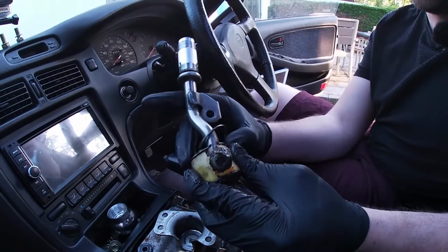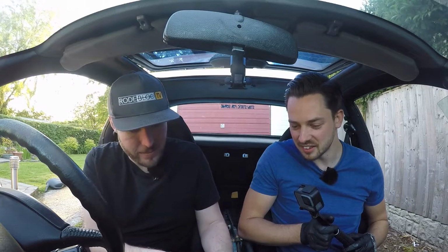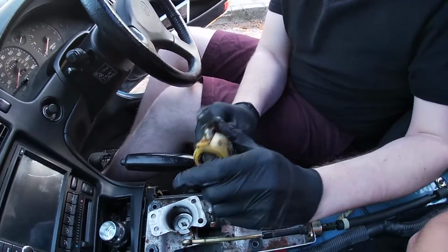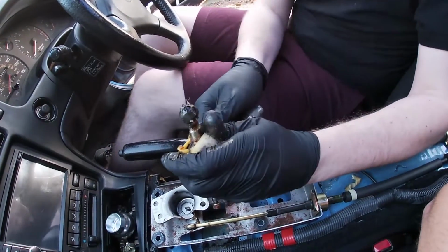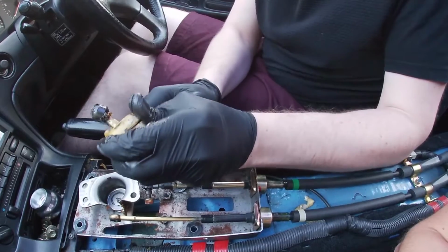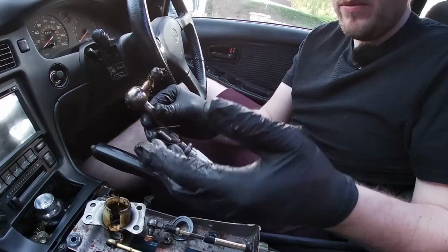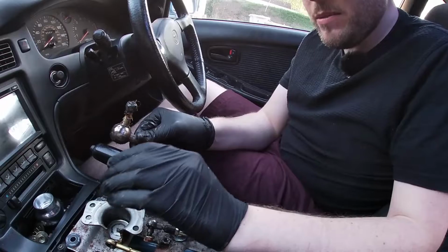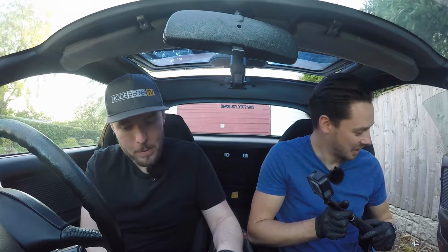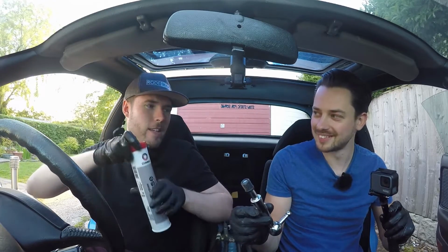It's just, all of this is just horrible. It's like some nasty stuff. And if I break this, then that's another story altogether. It's so hard to get a grip on it. There we go. Okay. We need to put new grease in it, even though that looks plenty greasy enough to me. Okay, so out with the old, in with the new. First things first, we're gonna lube this bad boy.